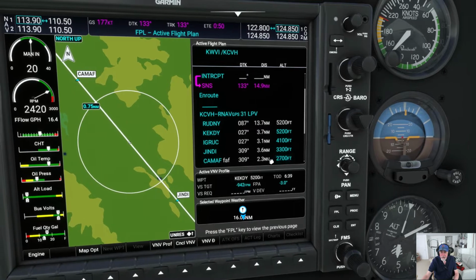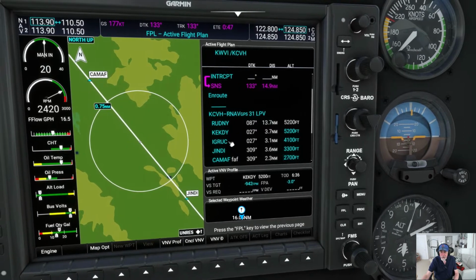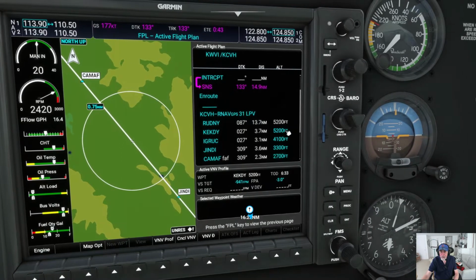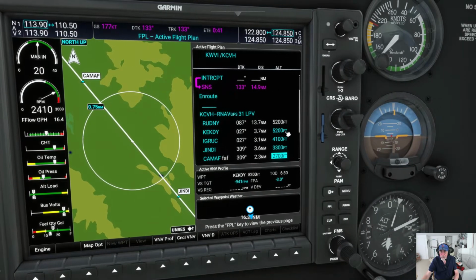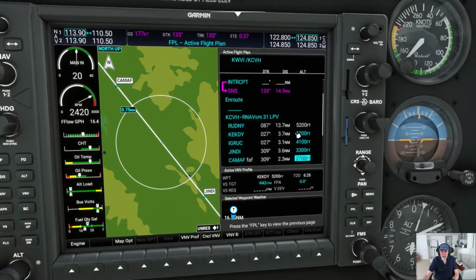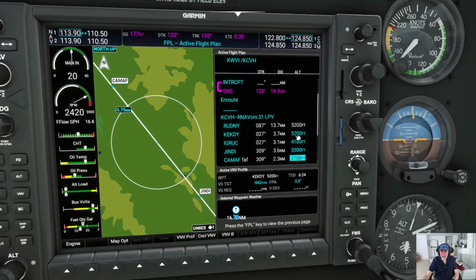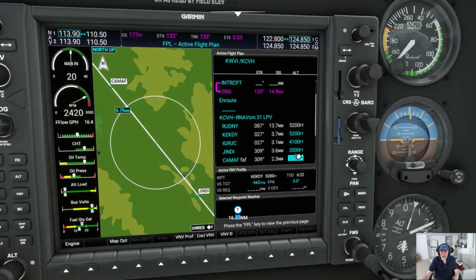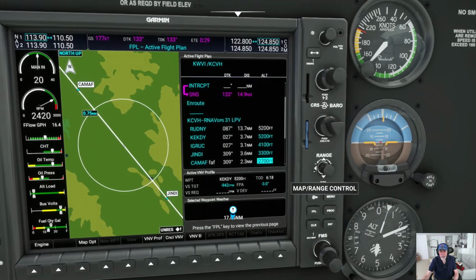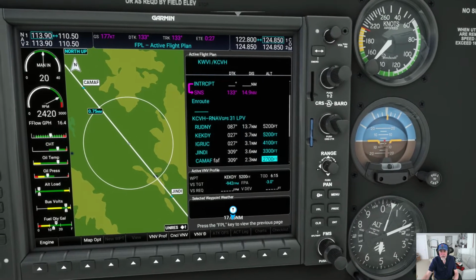The way this is supposed to work with vertical navigation is when we get here, 5,200 feet, that'll be what they call the top of descent, or TOD. And then the plane should just start descending on its own. That's the way it's supposed to work. We'll see.